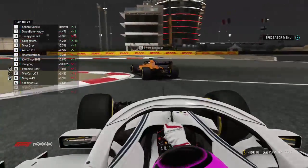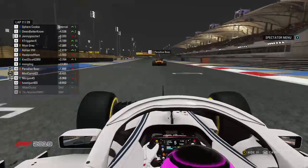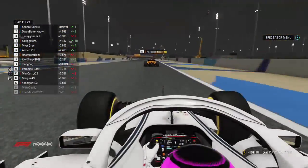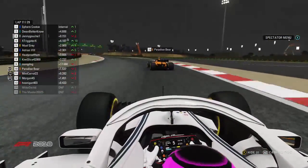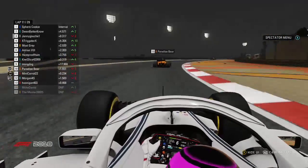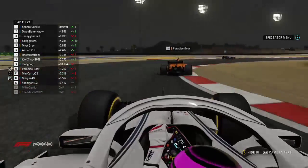But the first port of call is getting around Paradise Bear, and he's going to have DRS, and he has ERS available to use. So an overtake potentially for the Sauber. I don't think it's going to happen here. Perhaps at the start, trying to take as much track as possible. It's so careful from here because it is lethal, as Mike David showed us.